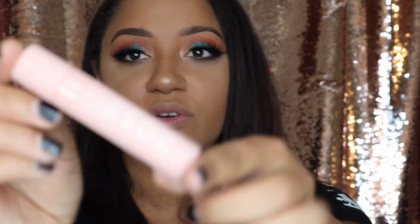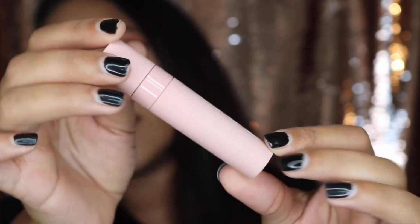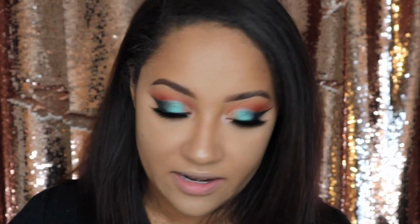So it comes in this beautiful nude packaging. I think this is such pretty packaging. Very pretty on the eye. And you go ahead and open it up and you can see that it's kind of like this deep chestnutty color. So let's go ahead and put this on and see how it looks.